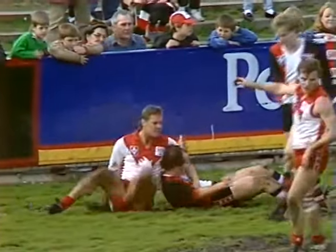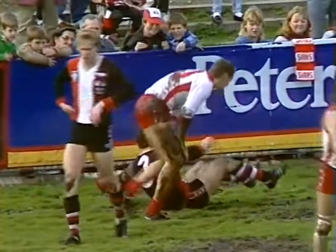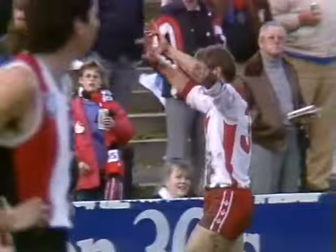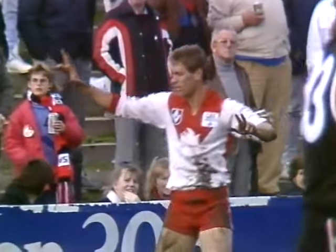Up over the top, Bays. Down it comes to Sheldon. He's grabbed but he didn't have the football, and Sheldon will take the free kick for the Saints in the back pocket. Just looking at Mark Bays, he's been playing half-back flank. I'd suggest he's either on the wing or playing half-forward today. Sheldon kicks the ball out towards half-back, a high one, in the Frawley direction.